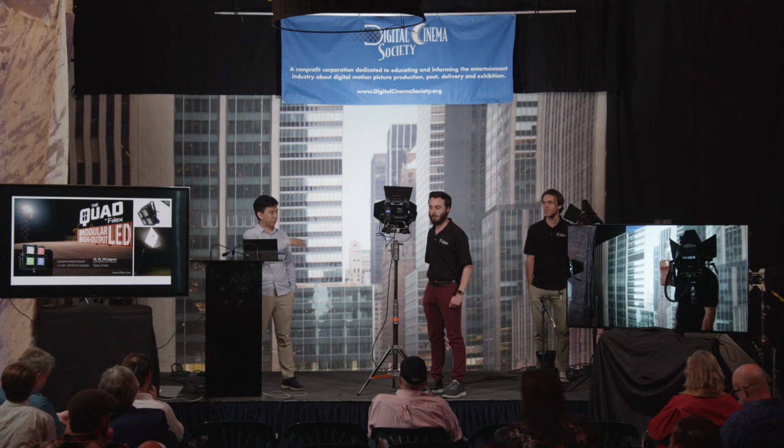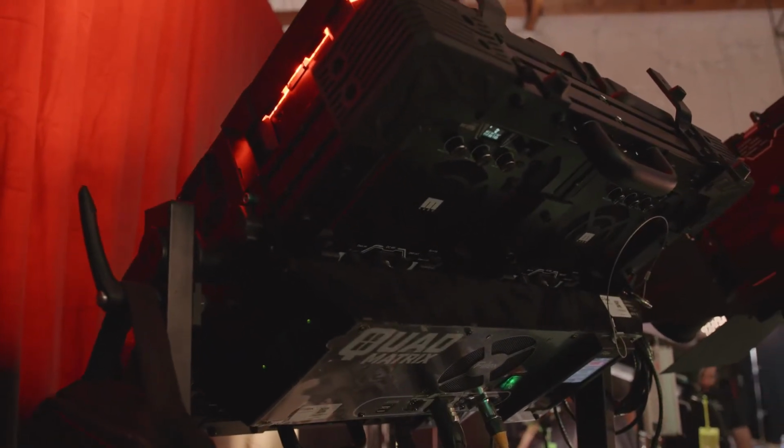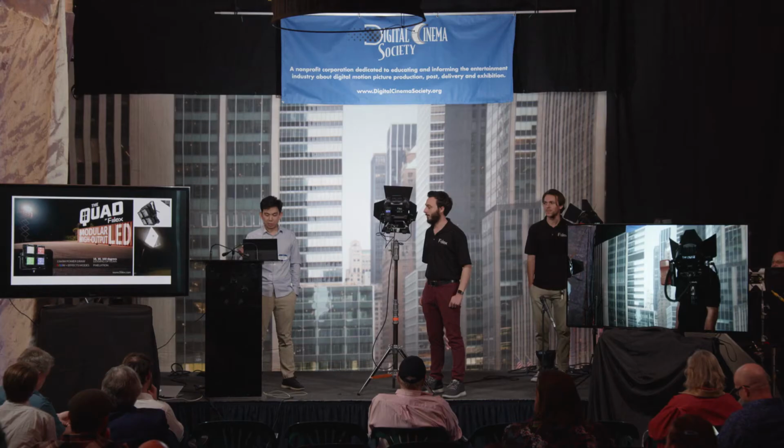Again, this fixture, the Quad, I apologize we didn't bring it onto stage. It's actually in the back by our booth, so if you want to go check it out, we have one there, as well as all our lenses. These lenses give you the ability to go, for instance, wide is 100 degrees, 30 degrees, and 18.